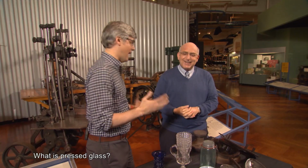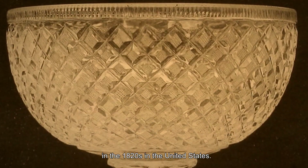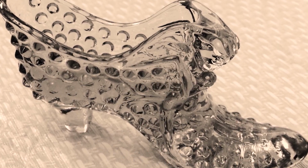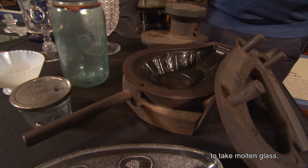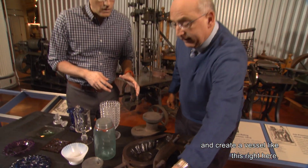What is pressed glass? Pressed glass is something that was invented in the 1820s in the United States, either in Pittsburgh or New England, we're not quite sure. And what it is, is using a metal mold like this right here to take molten glass, press it under pressure, and create a vessel like this right here.